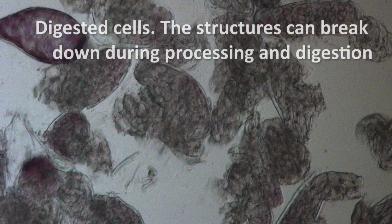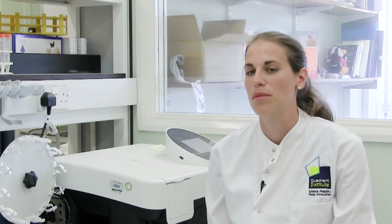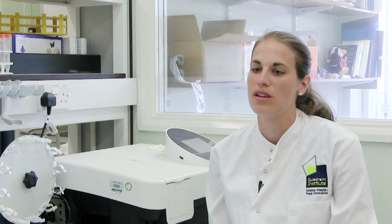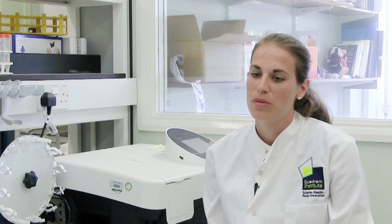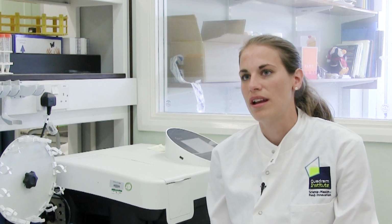But if we want to use pulses as a way of tackling undernutrition, then we want to make sure that people are getting the maximum amount of protein, carbohydrate and fat out of those pulses. So by looking at the dietary fibre and how that changes as it travels through the gut and how it changes while pulses are being cooked or processed, we can understand how dietary fibre can be preserved in different foods to optimise nutrient release.